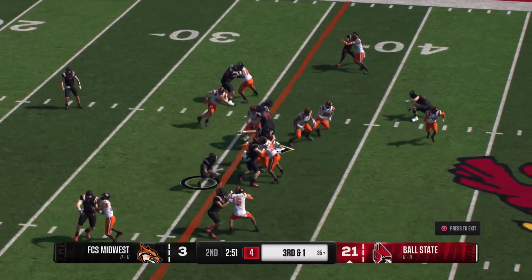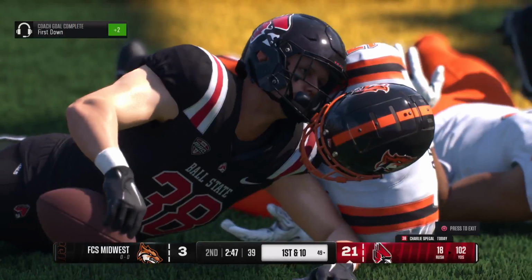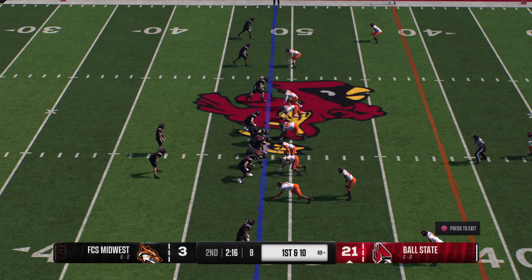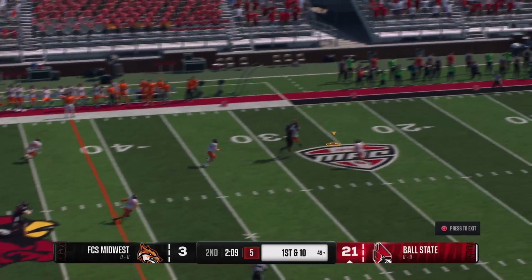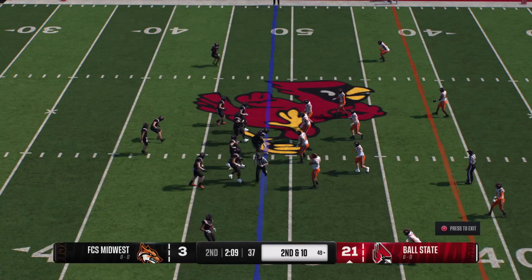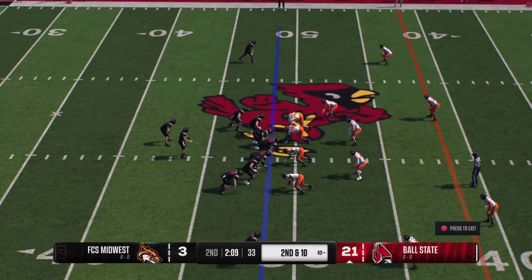On third and short, just trying to get enough for the first down. They've got it to the 49-yard line, and they'll move the chain. And the Cardinals getting set on first and 10. Just when they're looking run, now up top. It's in. Complete, and he's lucky to get that one back. Almost intercepted. Second down coming up.